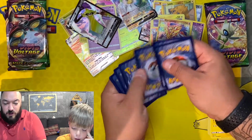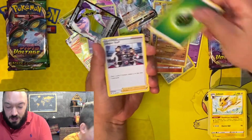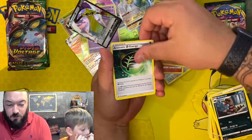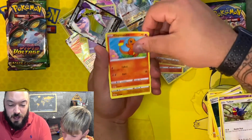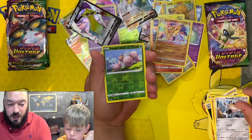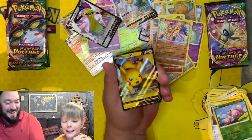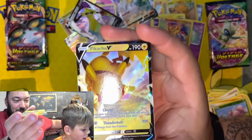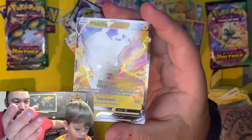One, two, three, four. Time will tell, though. So we have got an energy card, a League Staff, a Krokorok, Aromatic Energy, a Woobat, a Swalot, Charmander, a Wooper, a Meowth, an Execute Reverse, and a Pikachu V. Give me five. Yes. It's not the fat one, but I really like this card. I think Pikachu looks awesome now. I love the way his eyes light up.